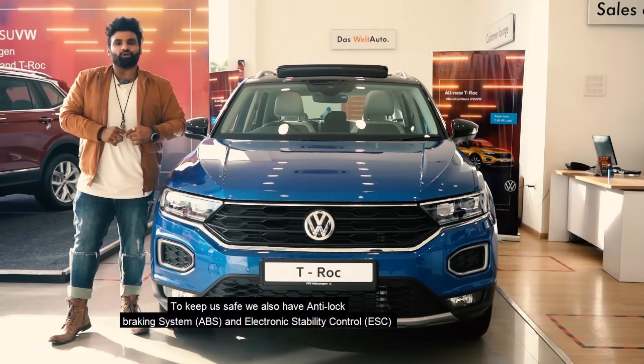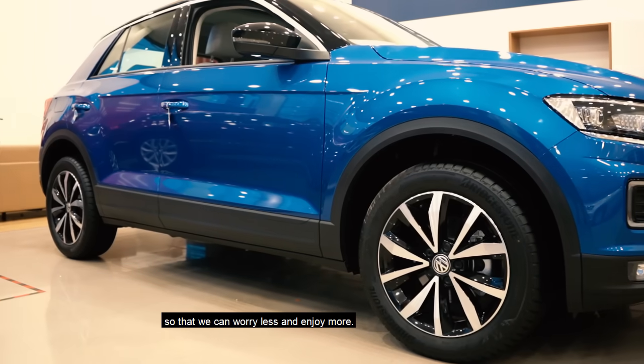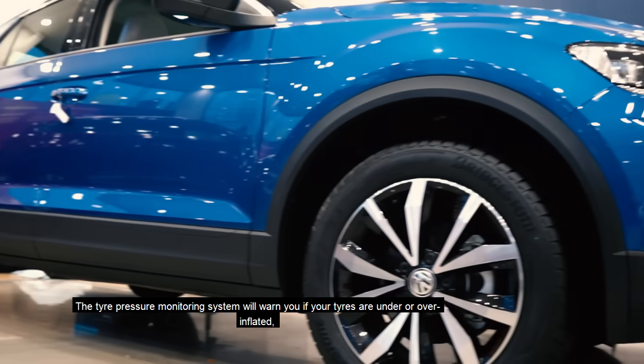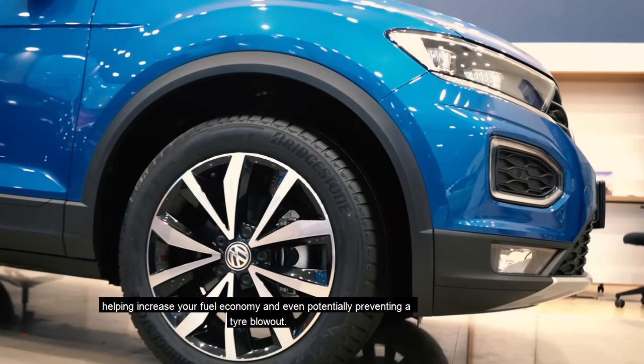To keep us safe, we also have anti-lock braking system and electronic stability control so that we can worry less and enjoy more. The tire pressure monitoring system will warn you if your tires are under or over inflated, helping increase your fuel economy and even potentially preventing a tire blowout.